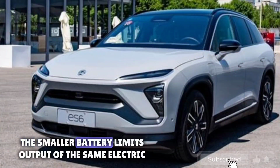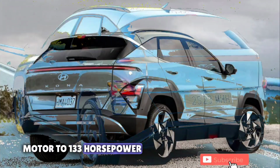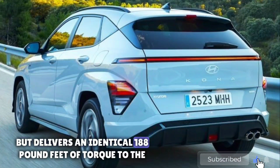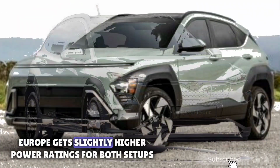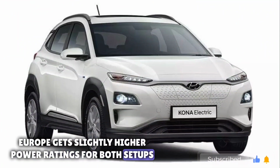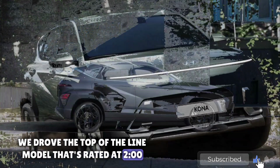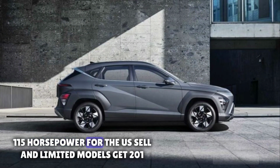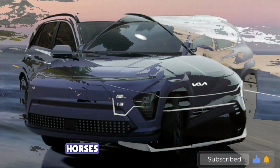The smaller battery limits output of the same electric motor to 133 horsepower but delivers an identical 188 pound-feet of torque to the front wheels. Europe gets slightly higher power ratings for both setups. We drove the top-of-the-line model that's rated at 215 horsepower. For the US, SEL and Limited models get 201 horses.